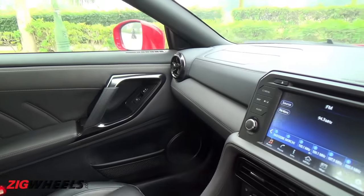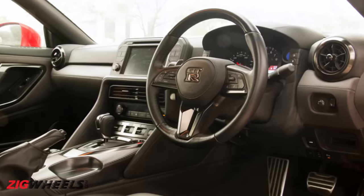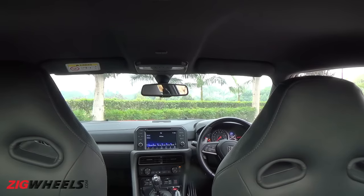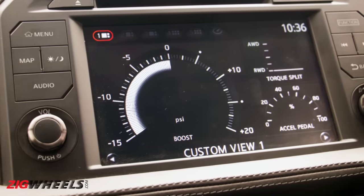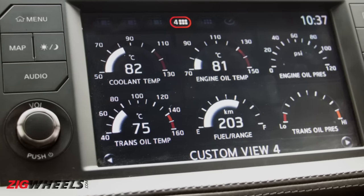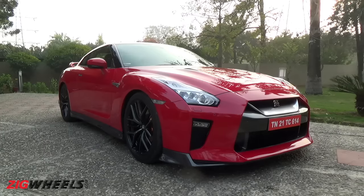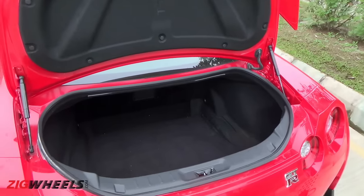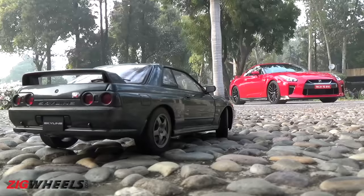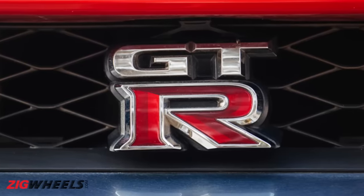The interiors of the 2017 GTR have been made a little plusher. The seats are better bolstered, the dashboard gets soft touch leather, and the infotainment system screen for the Bose system is larger. It also displays everything a blue-blooded enthusiast would want from the car, from boost pressures to G-forces, oil temperatures to throttle position, everything that can help you squeeze out more performance from this car. And it has its practical touches, like a large 315-litre boot and fairly usable rear seats. From the iconic R32 to the R35 GTR, it has retained its heritage.